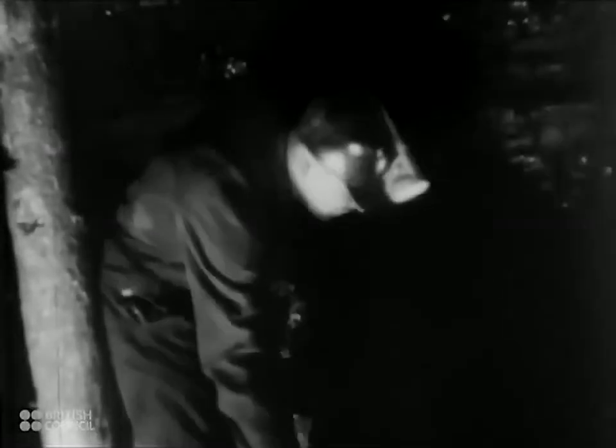A safety lamp is used to test for an explosive gas called fire damp. If present, a blue flame would appear inside the lamp. The miner extinguishes his cap lamp while he is making this test. The holes are then charged with explosive and sealed with clay.